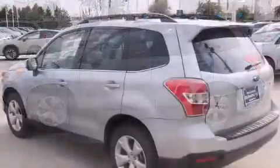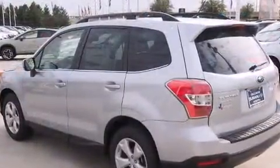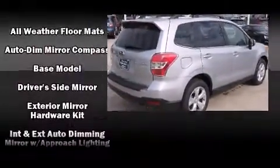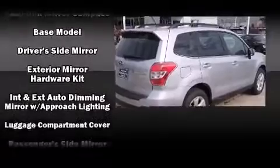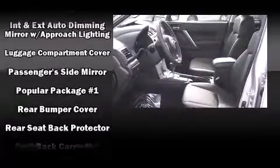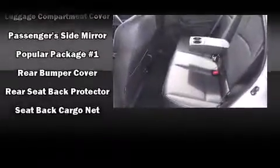Subaru ensures the safety and security of its passengers with equipment such as dual front impact airbags, front side impact airbags, traction control, brake assist, a security system, and four-wheel disc brakes with ABS.